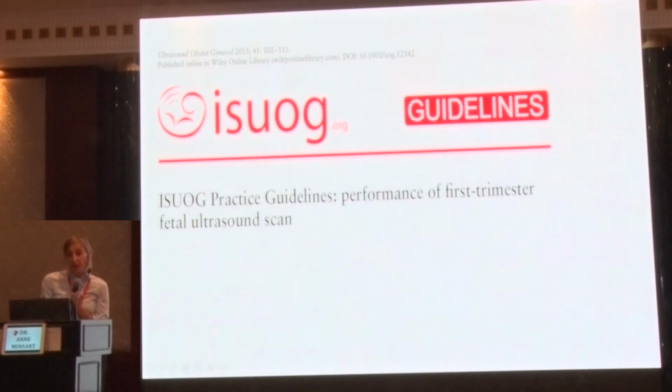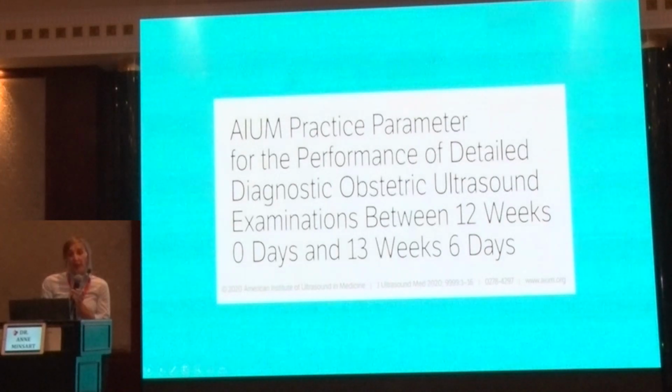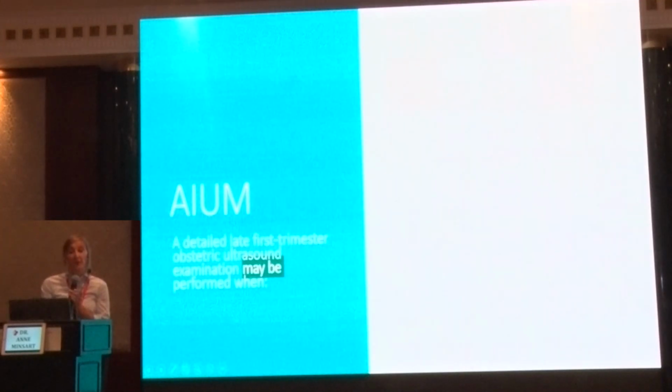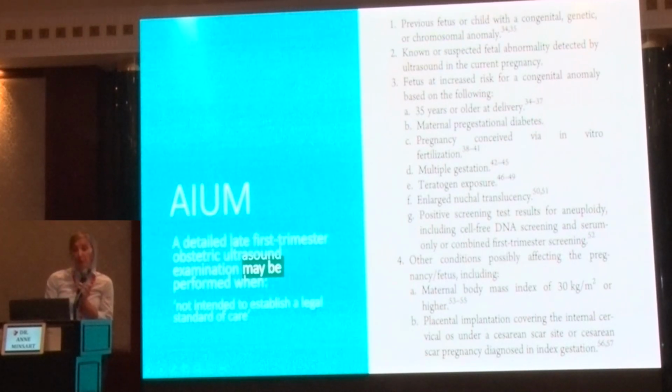But what are we required to do? In the first trimester, and again, I'm just talking about the first trimester here, the only thing that we're supposed to do, at least until now, because apparently they're producing new guidelines, is look for the heart rhythm. In the US, they have other guidelines, but this is only for high-risk patients, and it's only something that you may be doing, but you are not required to do, so it's not mandatory. But if you look in detail at who they deem high risk, it's almost everybody: if you're 35 years or older, if you have diabetes, IVF, multiple gestation, BMI of 30 or more, it's a lot of patients actually in Dubai. Like I said, it's not mandatory. It's just a guideline that you can use, but you don't have to apply it to all pregnancies.